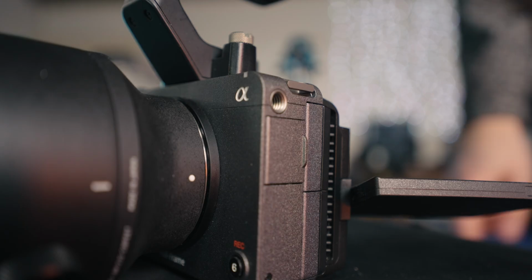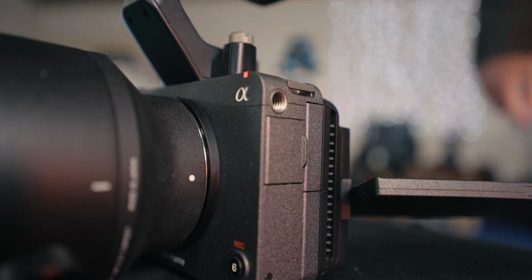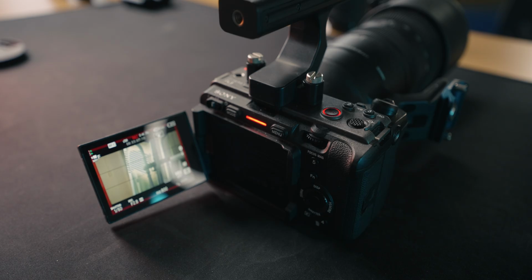sunlight. The FX3 has a light both above the A light on the back, and then it has the red border feature turned on by default. So you're never doubting whether or not you've hit record. You just look at the camera once and then you know instantly.